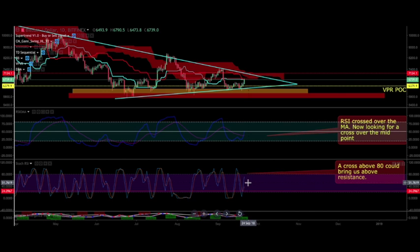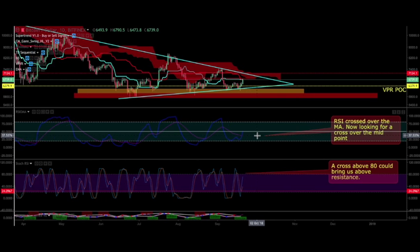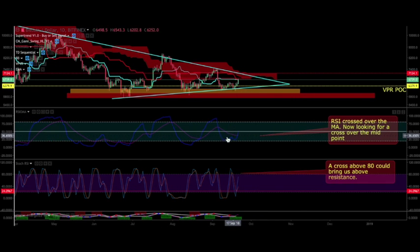And theoretically, if we could continue to get some volume coming in here, and positive volume, that could take us up to the top of this resistance and start trading into the cloud. We did have a very nice move on our RSI crossing over the moving average. Now, we want to see that come across this 50, this midpoint, because this on its own does not give us an indication that we're going back on a little bit of a bull trend, but it is encouraging.